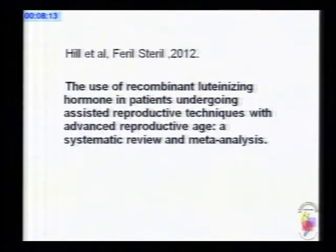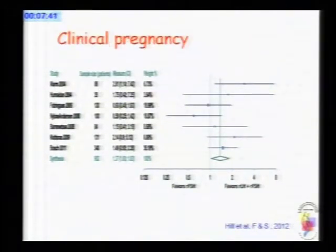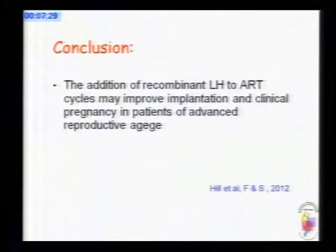In 2011, Hill again tried to look at using recombinant luteinizing hormone in patients going through IVF with advanced reproductive age. He did a meta-analysis to see what the results are. He took all the manuscripts, some of which I mentioned here, and he showed that the implantation rate is higher when you use recombinant LH in this sub-selected group of patients. And for clinical pregnancy, again, we see a trend toward adding recombinant LH in those patients. So the conclusion is that the addition of recombinant LH to an ART cycle may improve implantation and clinical pregnancy in patients of advanced reproductive age.